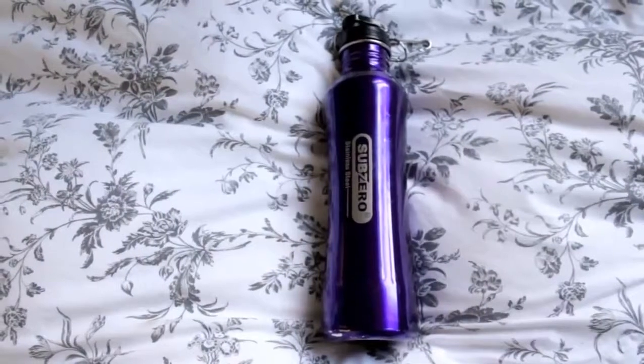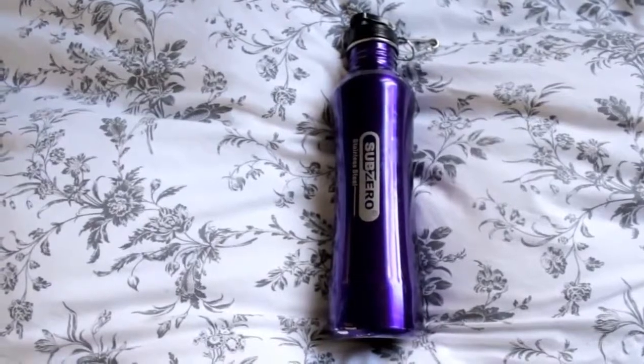I've had this canteen for probably a year now, and it's kind of my safety blanket. It's always around me 24/7. It's always next to me when I'm filming, at school, next to my bedstand when I wake up. You know, I get thirsty in the middle of the night and I'll just start chugging the water.